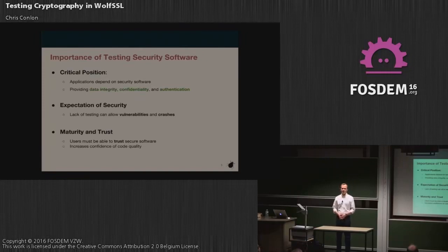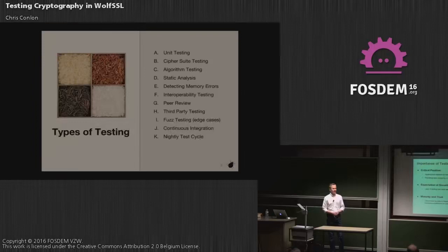And one thing that we've learned is, being open source is very helpful for security. That means any of you can pull up our GitHub account and look at our code base. We can have universities look at us, different security teams. With SSL, it's providing data integrity, confidentiality, and authentication. So we try to test all these different pieces throughout the next slides on types of testing.